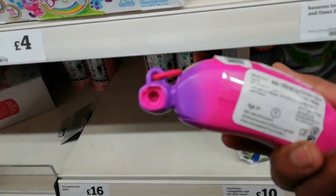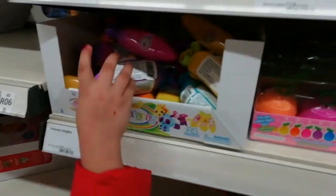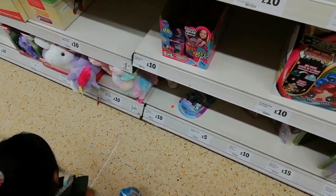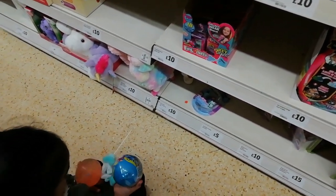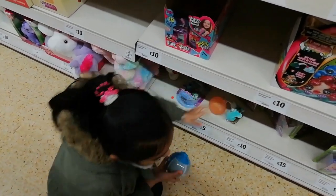Yeah. Whoa. What's that? Look, I found a squishy ball. There's a toy inside that. It's a squishy. Look. Squishy. My brother found it under the bed. So I don't know what this thing is. I think I like this one.